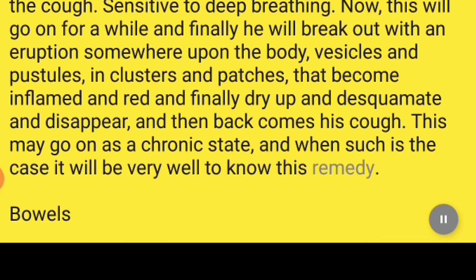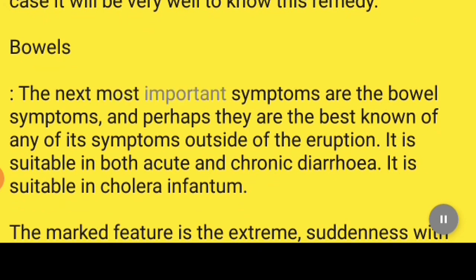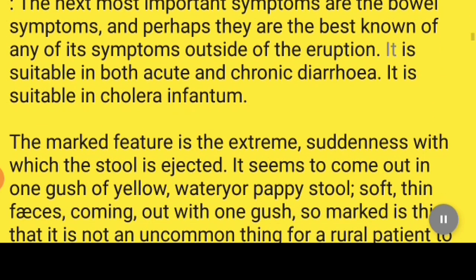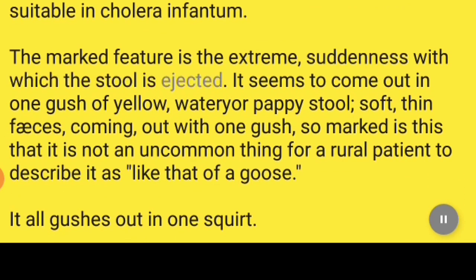Bowels. The next most important symptoms are the bowel symptoms, and perhaps they are the best known of any of its symptoms outside of the eruption. It is suitable in both acute and chronic diarrhea. It is suitable in cholera infantum. The marked feature is the extreme suddenness with which the stool is ejected. It seems to come out in one gush of yellow, watery or pappy stool.